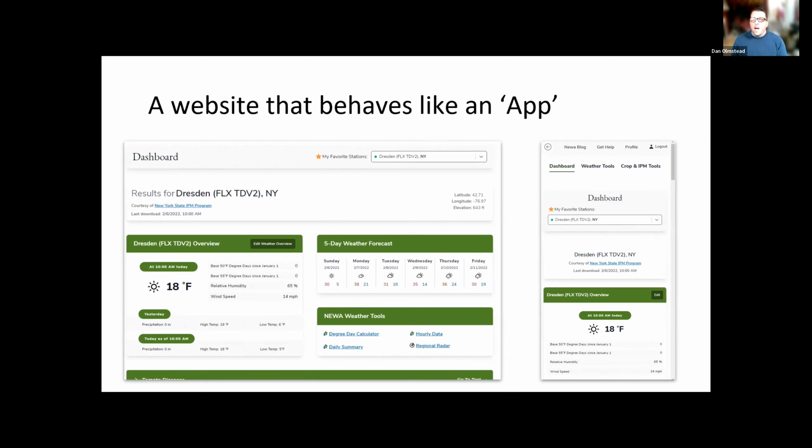So this first slide is really just pointing out the fact that NUA is a website, but it behaves like an app. So one of the first questions I always get is, is there a NUA app that I can download? We made a strategic decision a couple years ago as we were developing this to go with a website format that is what we call responsive. So on your desktop, you're going to see something like is displayed on the left-hand side of your slide here. If you were to go onto your smart device or even a tablet, you're going to get a different experience.